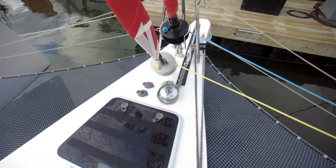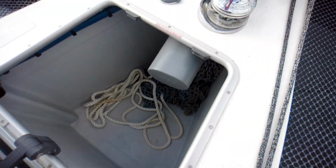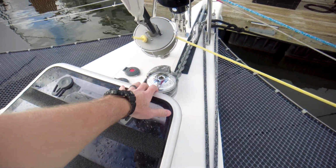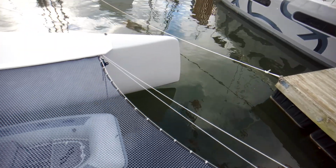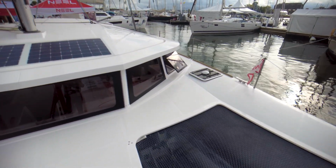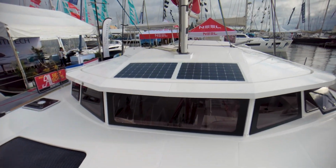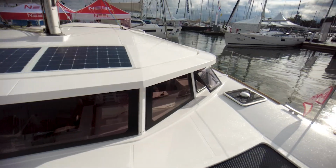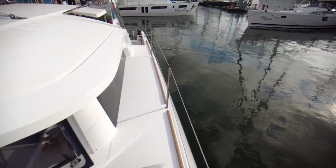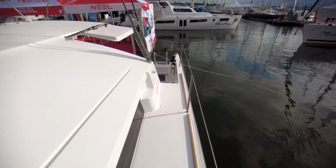Chain locker up here on the bow. Nice big chain locker. Room for other stuff in there as well. And looking to port. Port side bow right there. I think it's a good looking boat. Lots of visibility through these windows right here from the main salon and from the nav station. Stepping over another access hatch into another storage compartment and or single berth, and going aft.